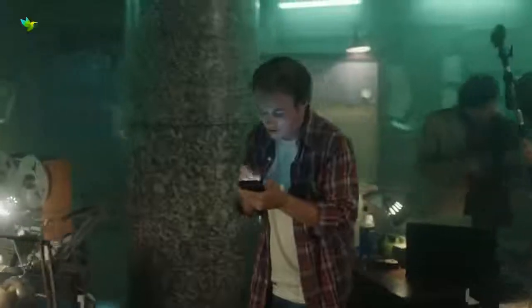S Pen allows you to go further. Write down a memo while you're on a call, so you don't miss a thing.